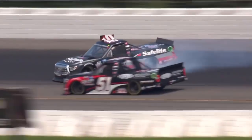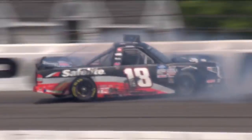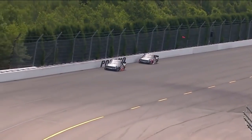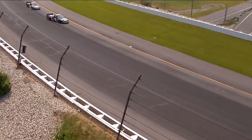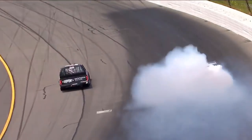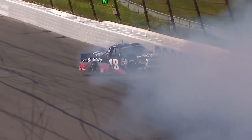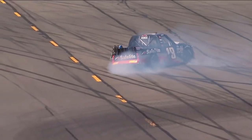A nice heads-up driving by Brandon Jones to duck under him. Well, that could have very easily taken out both the KBM trucks. See the cords flopping there on that right rear tire. He's called that exactly correct. Well, what a heartbreaker for Eckes. He's sideways as he enters the corner. It was soft on the straightaway even. Eckes hasn't been feeling well this week, been battling a sinus infection, and that did not help the way he feels, that's for sure.